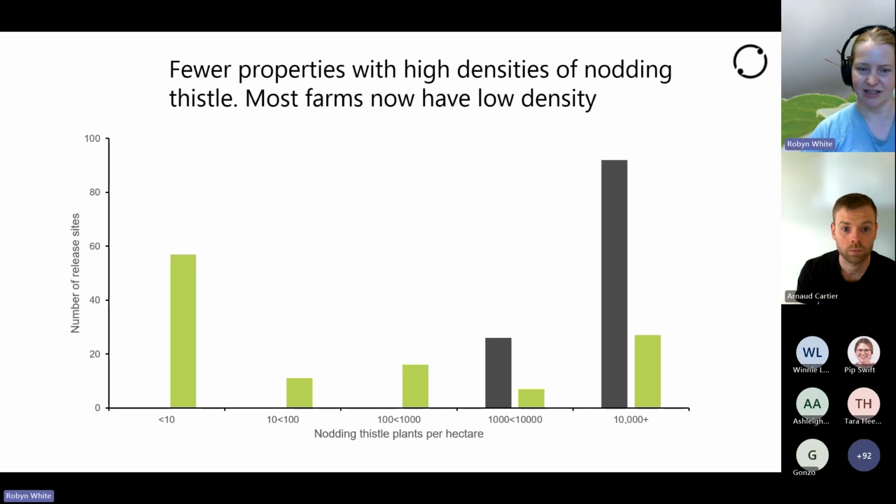So you will notice that there are still properties with high density of nodding thistle, and we could speculate a few reasons for this. It could be environmental, maybe the insects don't like the environmental conditions at that particular site. It could be from the property managers still spraying. If the managers are destroying the life cycle of the agents, it's not giving them a chance to establish and build up numbers and have effective control.